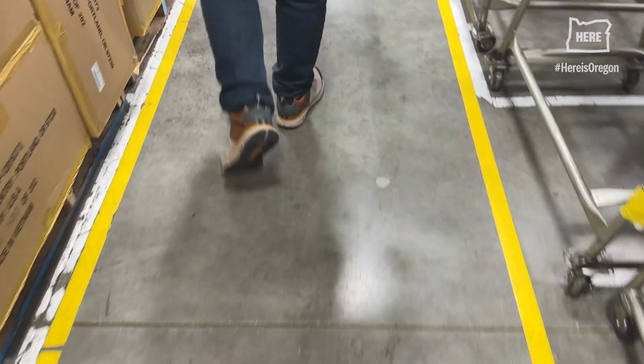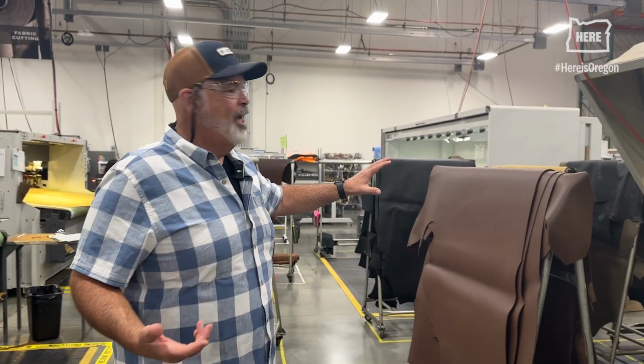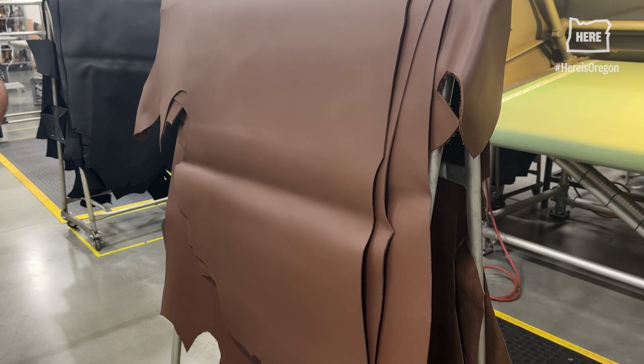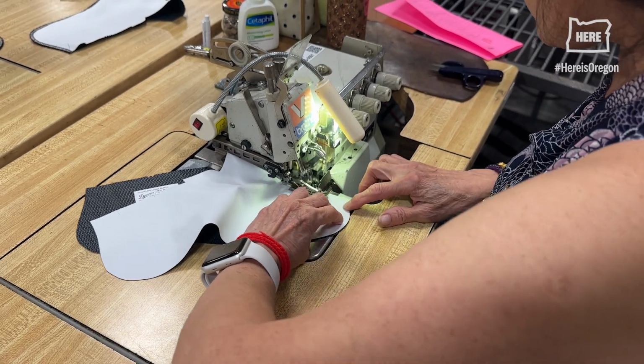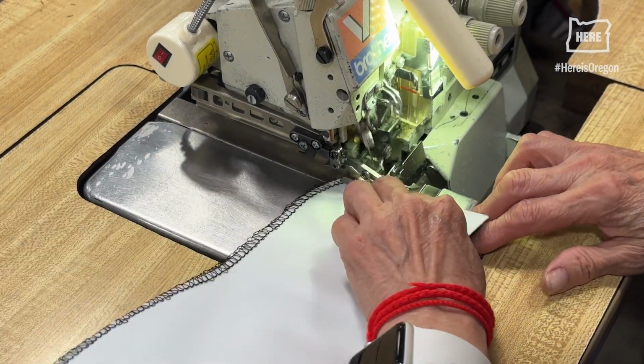So once we're done inspecting the leather, we issue that leather to a job. And so this will represent between 3 to 12 pairs of boots that we're gonna produce. We were the first company to partner with Gore to use their waterproof membrane to create a waterproof boot. We've got a patent for that back in 1979.